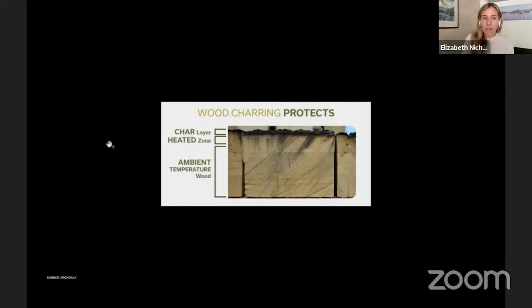And why that matters in terms of design is that it means you get larger beams and columns than you would if you didn't have to worry about that charred layer, because the ambient interior layer is what's providing all the structure. And then you have to provide additional depth and width to your columns and beams for a charring layer in case of fire. So you do get larger columns and beams than you would in a typical concrete or steel building, which I think is okay. And we just, again, kind of celebrated that.